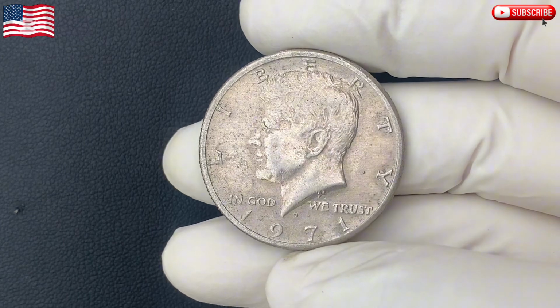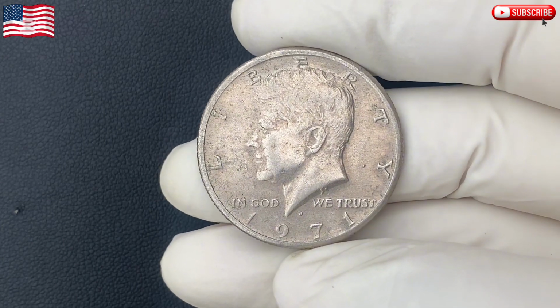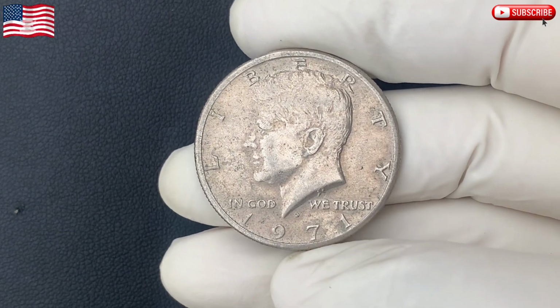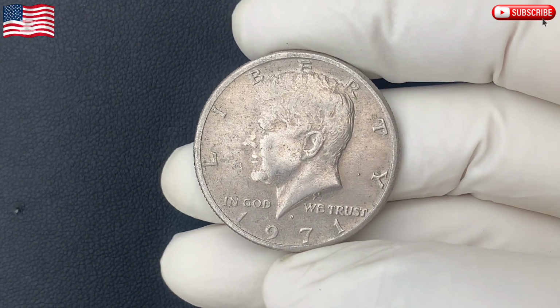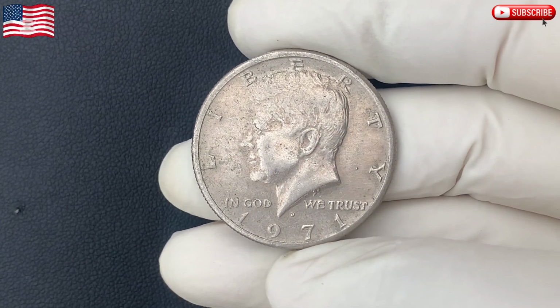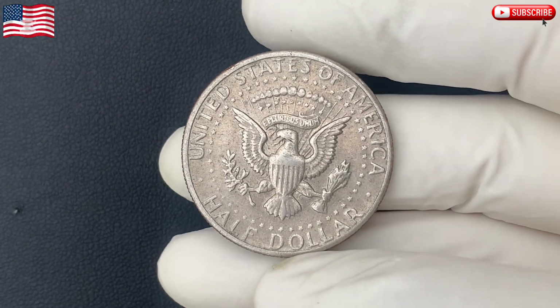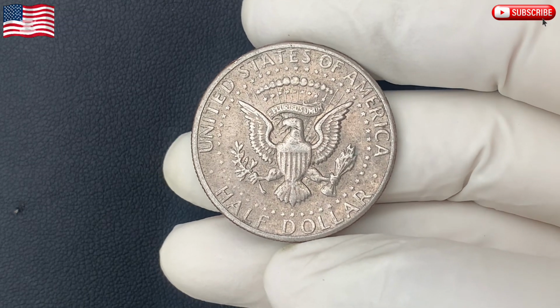Today, we're diving deep into a piece of American history that's both beautiful and valuable, the 1971 Liberty half. This coin might look like just another half in the United States coinage series, but its rich history and potential for huge value make it something you definitely want to know about. Grab your magnifying glass and get ready, because this coin could be worth a lot more than you think.